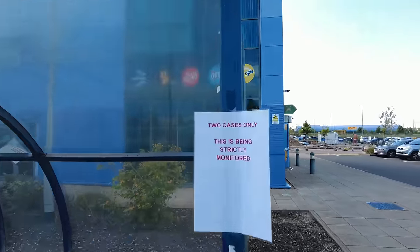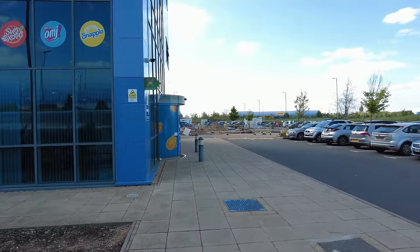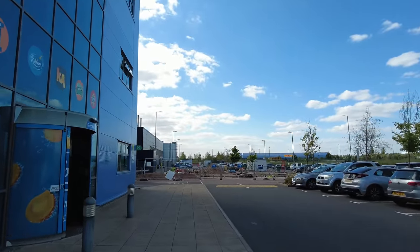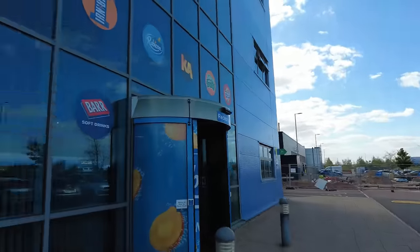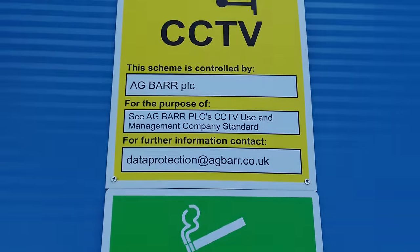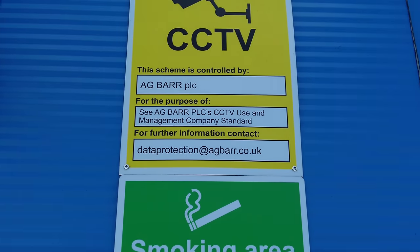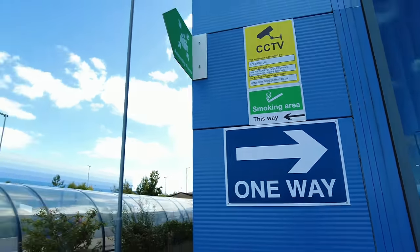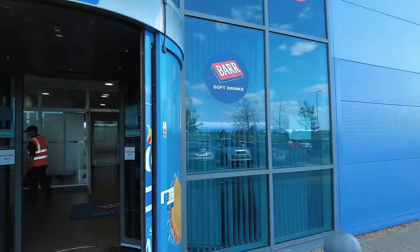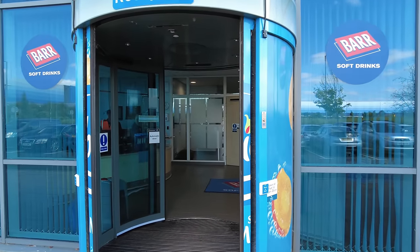Two cases only. So you might be able to take two cases only if you work here. And the place is covered by CCTV, and it's great for them to give you an email address like that, you know, so that you can request a copy of it. And we've got a reception in there.